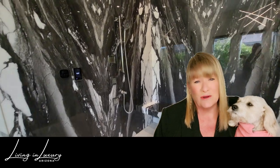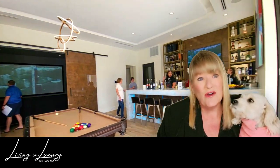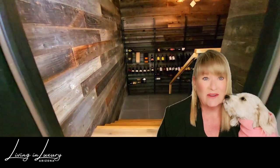The spacious master suite includes a fireplace, a spa-like bathroom with a shower to die for, his and her closets, and tons of natural light. An entertainer's dream, this home has an incredible game room and a bar with a lighted Cristallino quartzite countertop, a custom wine cellar, and a theater.